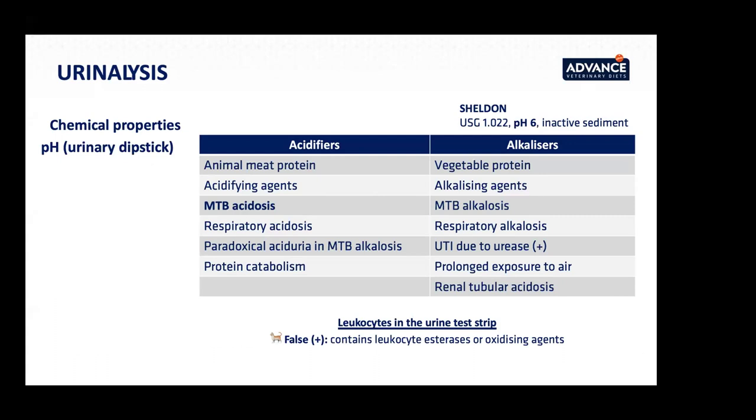And the pH, the base pH, we can evaluate mainly in the urinary step. If you remember, Sheldon has a decreased pH in the urine, and all these cases can produce or can be acidified for the urine. Mainly in the case of Sheldon, it could be secondary to mild metabolic acidosis.